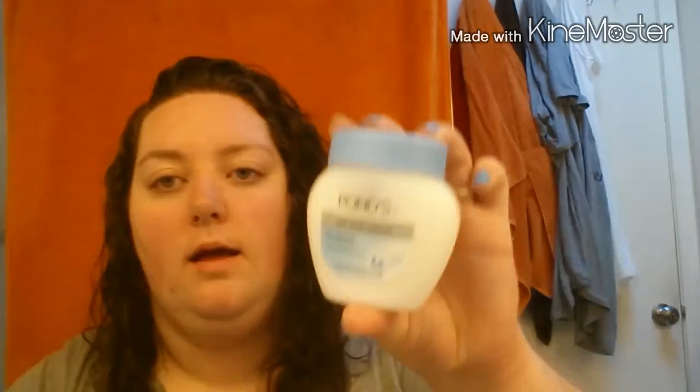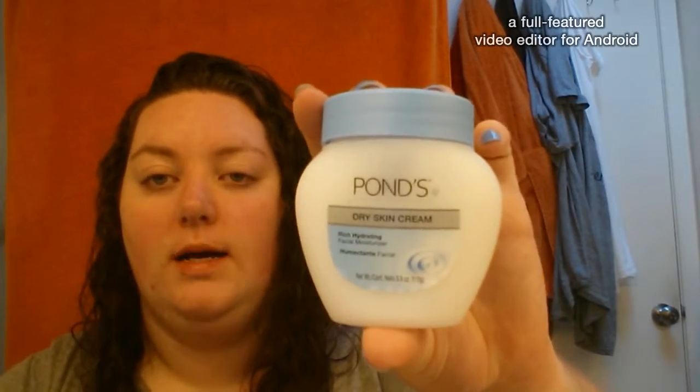And the last thing is my Pond's Dry Cream. This is a rich hydrating moisturizer. It looks like this. This is in all of my skin videos. I love this stuff. I had a little one, and I had to get the big one, and I'm going to get the bigger one. But I'm going to do a quick demo. As you can see, I've been using it like crazy.